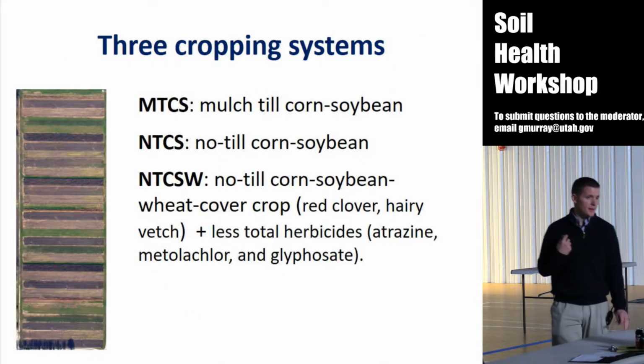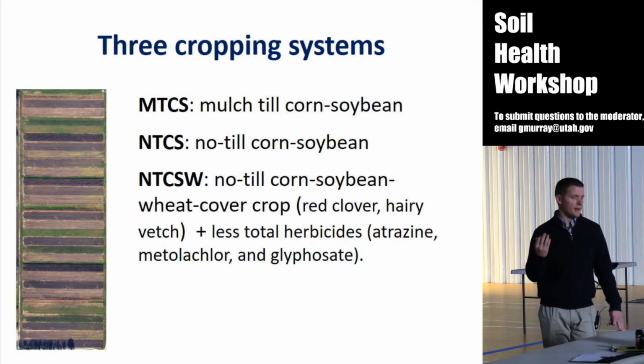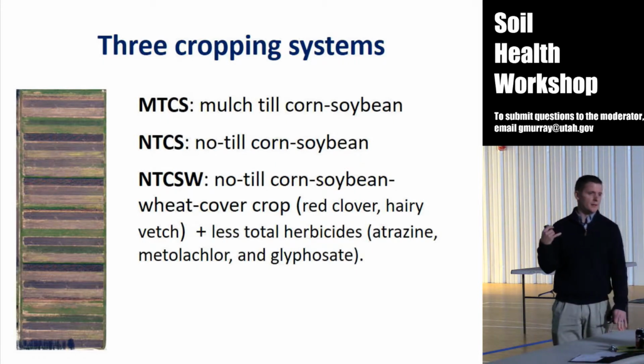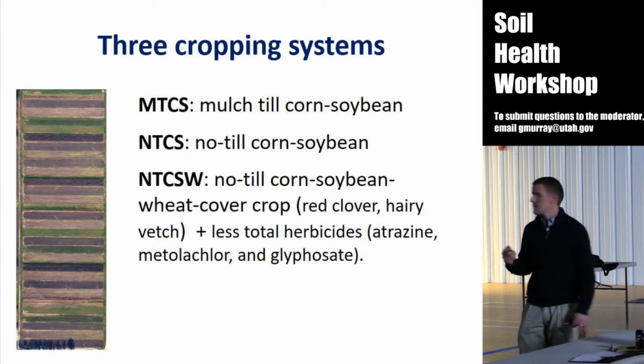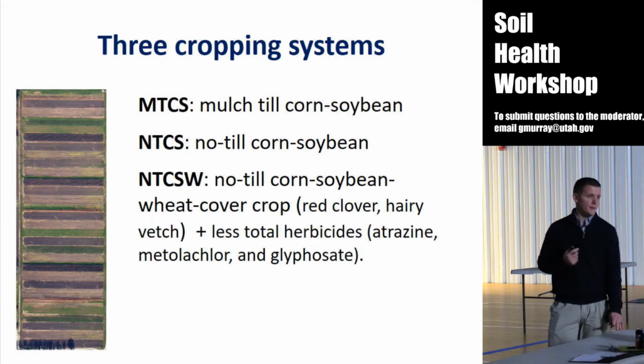So first I'm going to talk about the plots. In these plots they had 3 systems that were replicated. They had a conventional tilled system with corn and soybean. They had another system where they took out tillage, so it was still that corn-soybean rotation. And then the third was no tillage with an extended rotation of wheat, so it was a corn-soybean-wheat rotation, and there were cover crops in that system as well. The cover crops were mainly red clover and hairy vetch, and because of the cover crops and the crop rotation, that most diverse system had less total herbicide application than the other 2 systems.